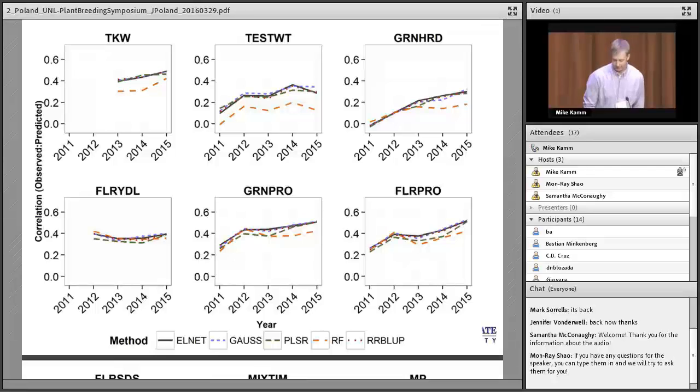So what we're showing here is actually forward predictions. We take the data from all of the previous years, just as you would do in a breeding program. You take all of your data that you've generated and then predict into the next year. You can see in each one of these panels, some of them we didn't have early years of data, and so the predictions only start in later years. But we have the 1,000 kernel weight, test weight, and grain hardness.